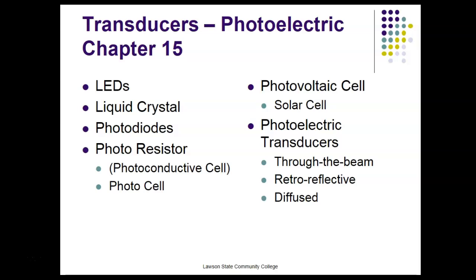So we have transducers, photoelectric. This is chapter 15, I think, in the book. I'm not sure. Light emitting diodes, liquid crystal, photodiodes, photoresistors, photocells, and this is why we jump up here. Is that chapter 15, photoelectric sensors, or is it still in chapter 8? I might need to correct it. Where does it cover photoelectric devices? They call it photonics.